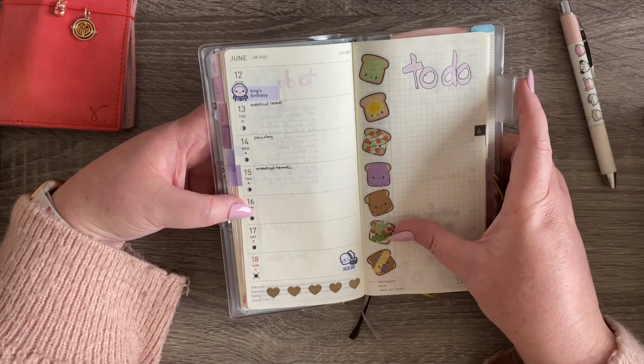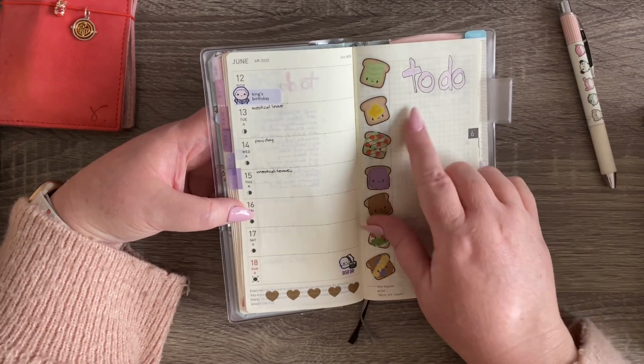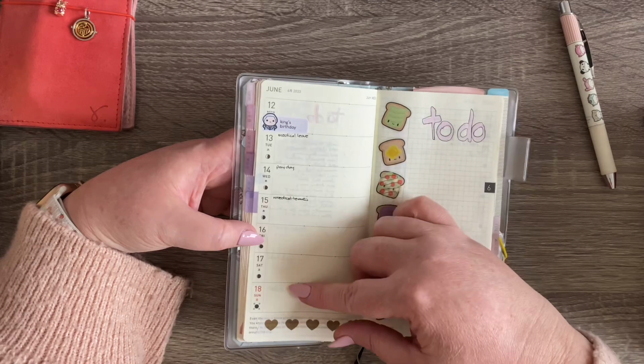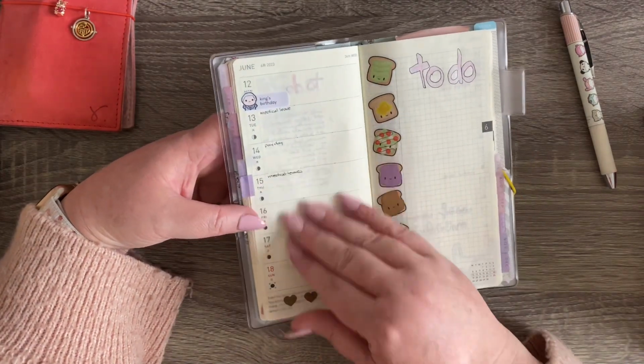And I just have some deco. These toasts are from Hubman and Chub Girl. I'd put a big to-do here, and I'd write a running to-do list there, and then I'd write my plans here. Kind of fell off. I did the to-dos, no problem, but I kind of fell off the rest.